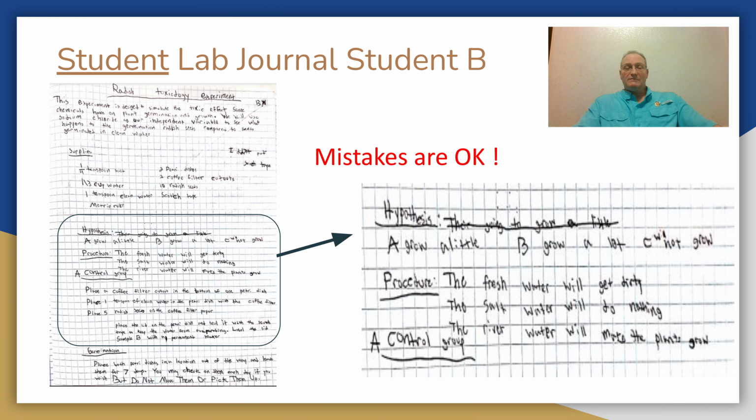The next student made a comment that mistakes are okay, and his lab partner had made a mistake in her journal and was really upset and wanted a new journal because she didn't want any mistakes. And this young man explained to her, he said, it's okay to make a mistake, and here's how you fix it. And he had remembered me telling him to just put a straight line through it instead of trying to erase it or anything like that.